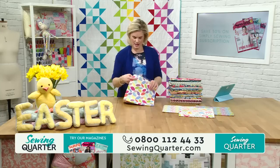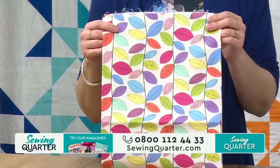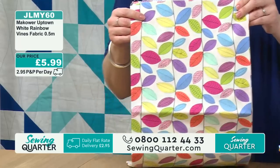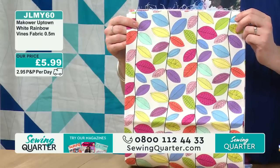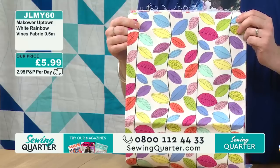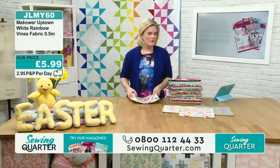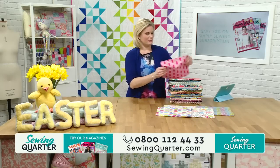Now, these are the rainbow vines. I like these a lot. And would you like it as a bag lining, producer Hannah? You're a fan of a funky lining? Well, can't argue with that, can you? $5.99 for your white rainbow vines. Even if you did the binding with that. So if you want to see which is going to mix and match, get in touch. We're here. We're ready for you.